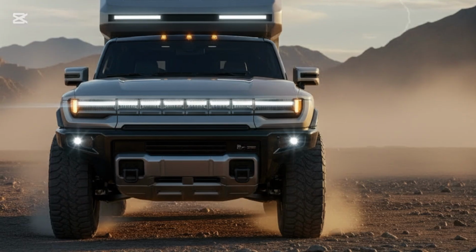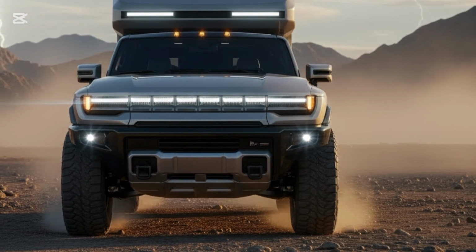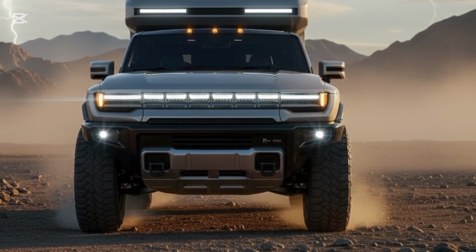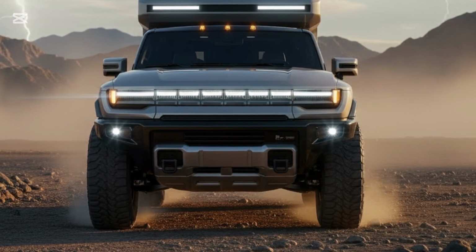The Hummer EV platform is built around a tri-motor electric powertrain, producing an astonishing level of output. With horsepower figures expected to exceed 1,000 and torque delivered instantly, this electric monster doesn't just move, it launches.